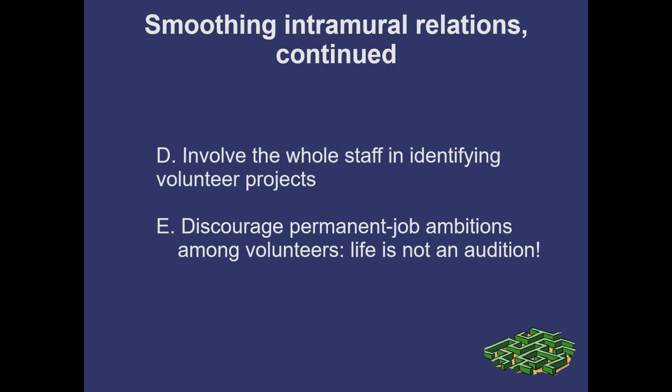And so if you can assign to them somebody who will do X, whether it's going through all of our old files and figuring out whether there are any current donors there, and that's not a mechanical activity, that's a thought activity. If you do that, then the staff members who identified the projects will be obviously more welcoming of the volunteer worker who does that.